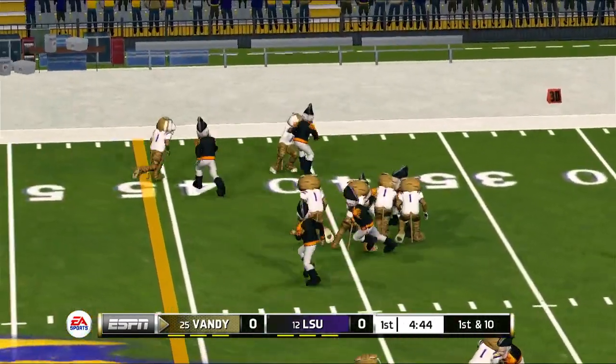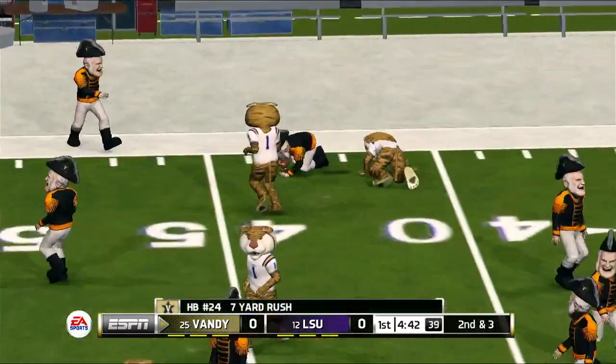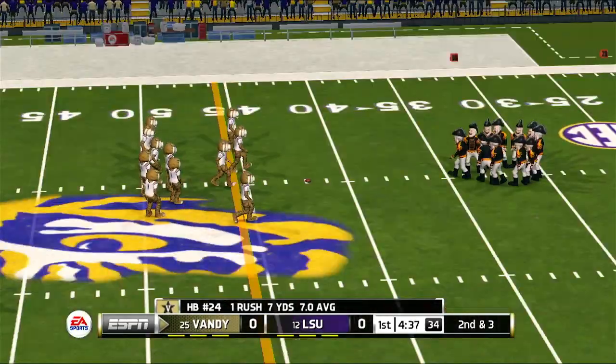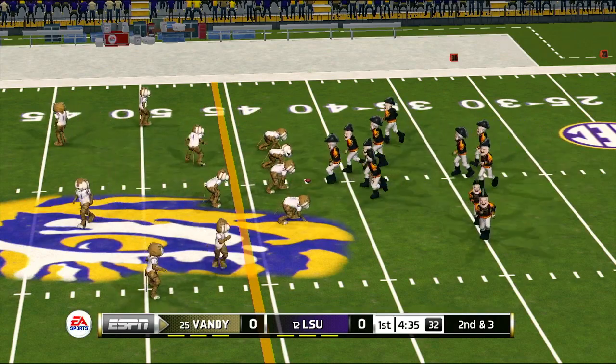Room around the corner. Nice gain as he works the right side. Gain of 7 yards. That'll bring up second and 3.